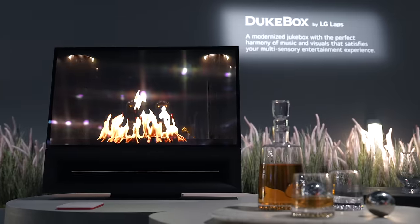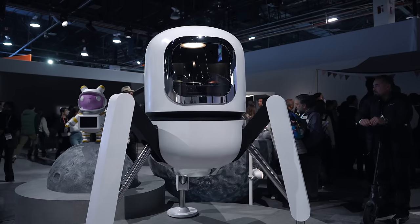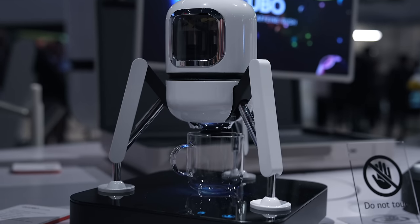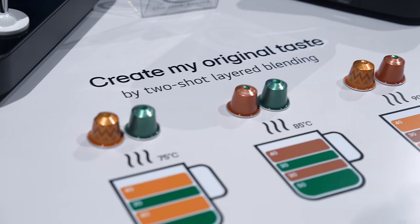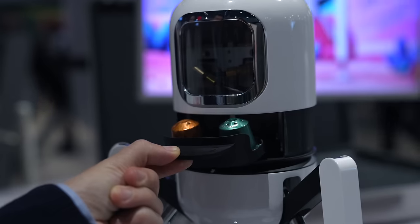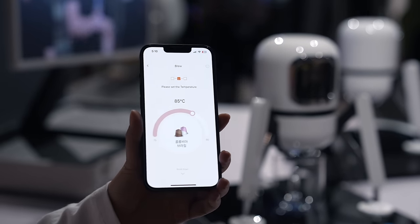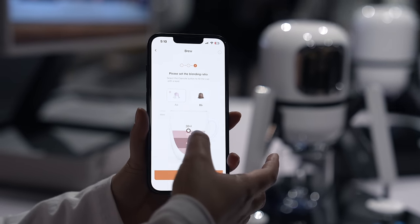As one can expect, LG also had a lot of cool devices at their booth this year. From a hybrid jukebox with a transparent screen to a coffee maker. DUOBO is a dual capsule extraction system, allowing you to layer different types of coffee, so you can make your own blend. It's easy to use, and on the app, you can adjust the temperature, the amount of water, and the ratio of each capsule you're using.